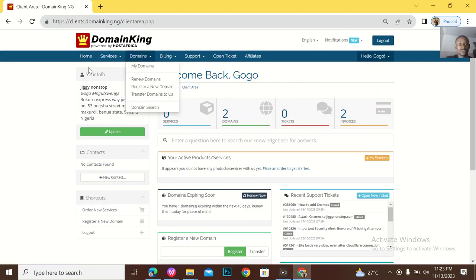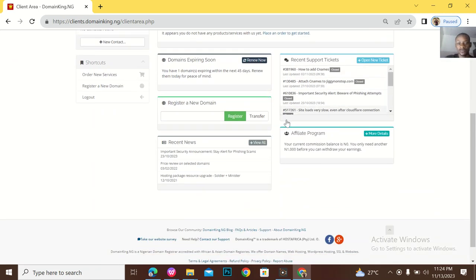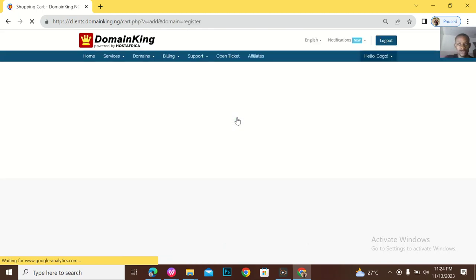Okay, so this is it. This is the home page of Domainking after you have created your account and everything. So if you come here, you could see register a new domain here. All right, then click on register. When you click on register, it will just load up.